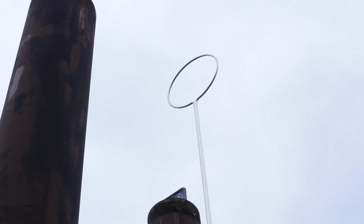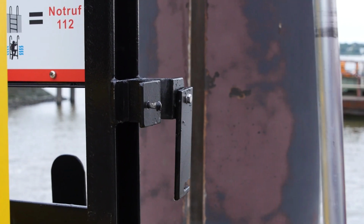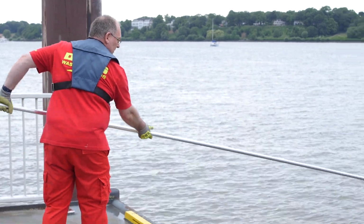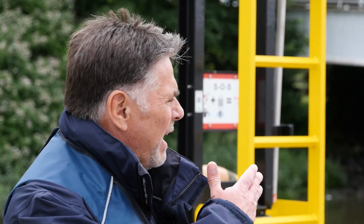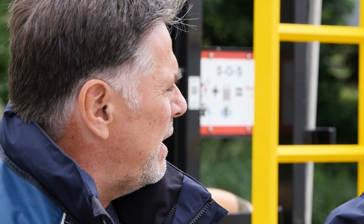In addition to the life ring and the ladder, there's also a reaching pole to quickly get people out of the water. At the moment, we have about 70 ladders in place, but we're continually improving our infrastructure. And we're now installing fixed ladders on the sides of the jetties, so that if worst comes to worst, and there are no bystanders around, somebody who falls into the water can save themselves. Port is what we do.